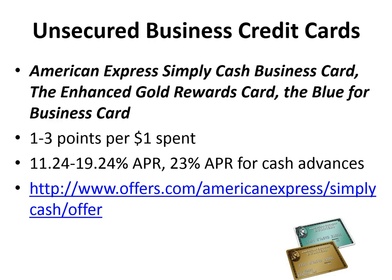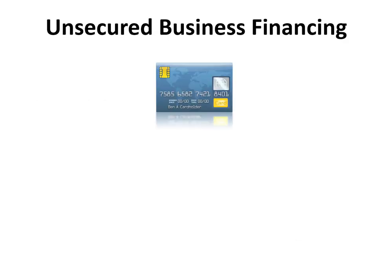So between these, I've given you really, I think, 2 or 3 good Chase ones, 3 American Express, 3 Capital One. These are the best ones out there in the lending arena that will give you the most bang for your buck and also give you the absolute best terms that are out there.